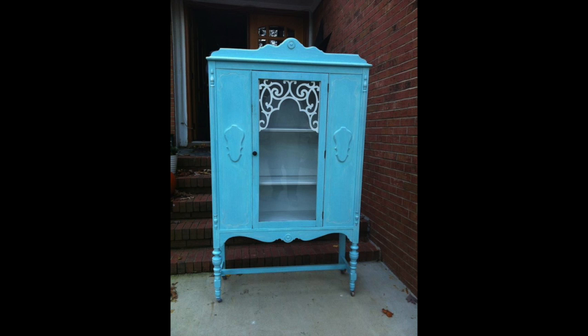Now, I really love this blue. It really can go in so many different areas of the home. Even though it originally was more of a hutch piece, you can see that it really can be a piece that can be used in many different parts of the home. And I think because it's a fun color, it makes it a little more versatile.